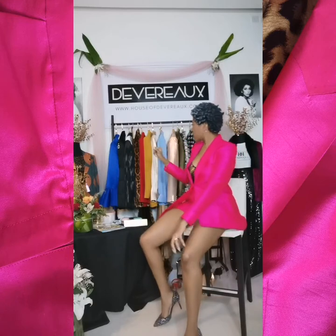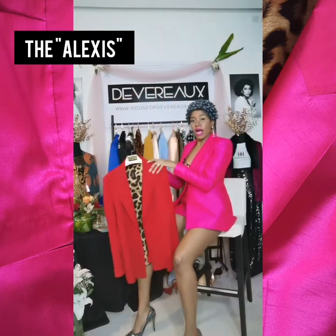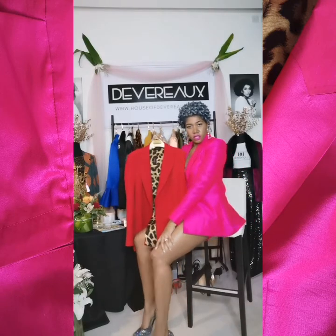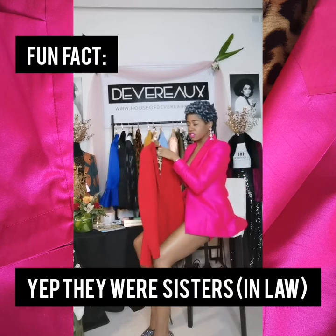For example, look, here's the Alexis. It's a beautiful, lovely, powerful color of red. But then what is the almost sister color to red but a gorgeous fuchsia? And they were actually sisters. Ha!